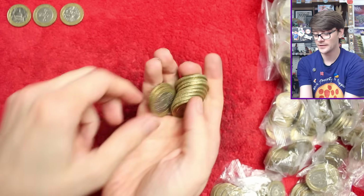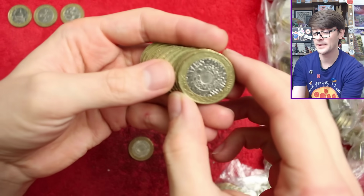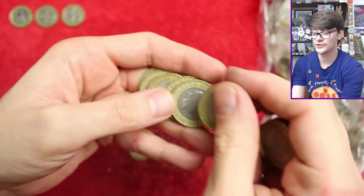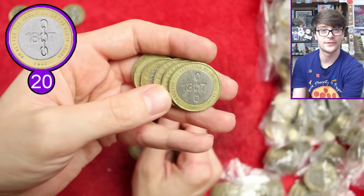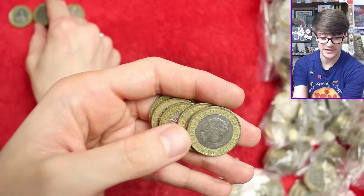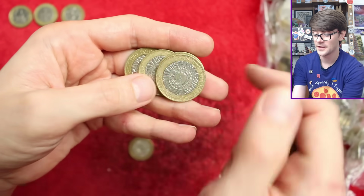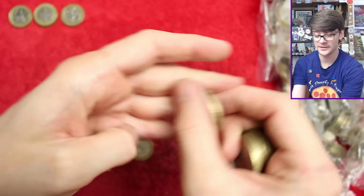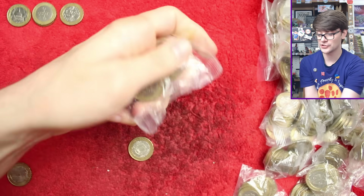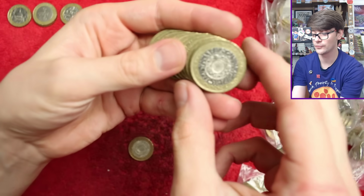I'm somewhat batch recording these videos, so there's not an awful lot that's changed in coins since the 5 minutes ago when I recorded the last £2 coin hunt. Right, abolition of the slave trade there. Second time today.